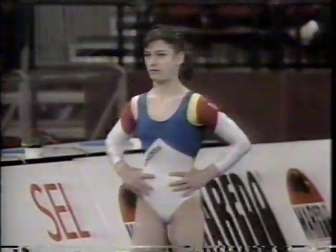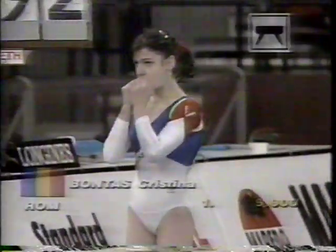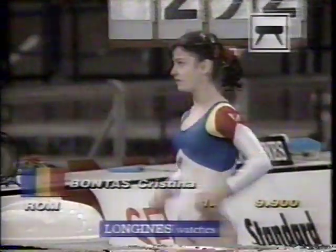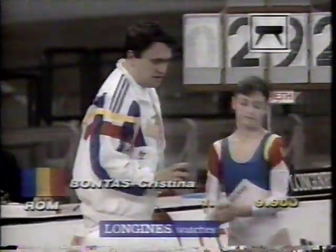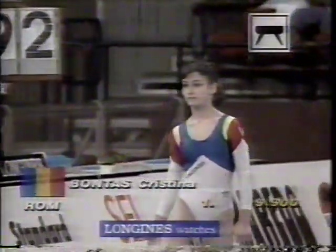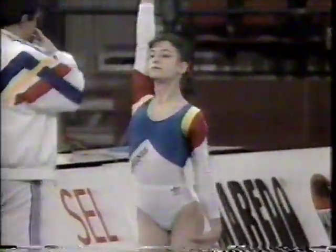We'll be able to see that now. Watch as she leaves the board. Legs are apart right there. She flicks them together, and that'll be a slight deduction. Remember, the two scores are averaged together, and just like Shannon Miller, she gets a 9.9 for her first vault. Now, Shannon Miller's combined score wound up being 9.762.